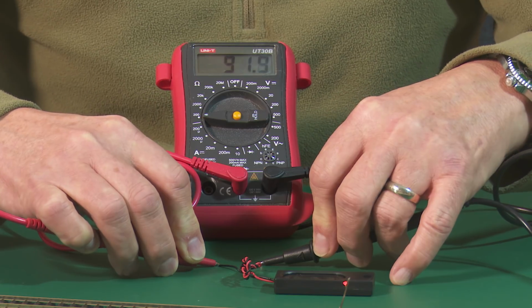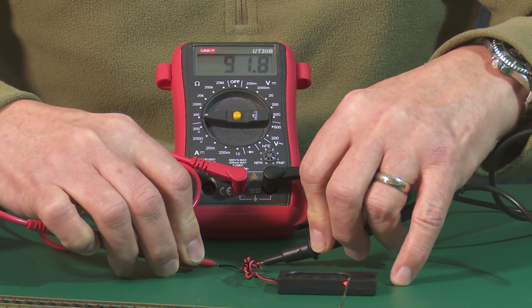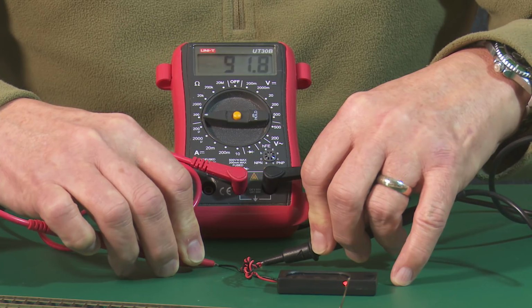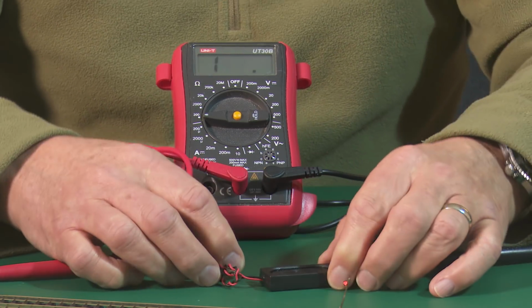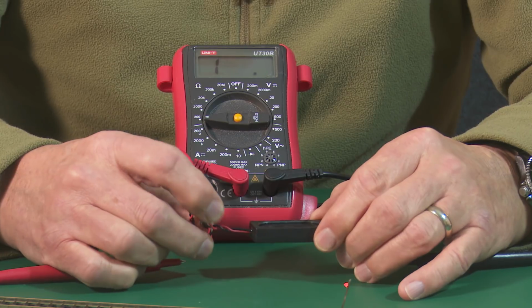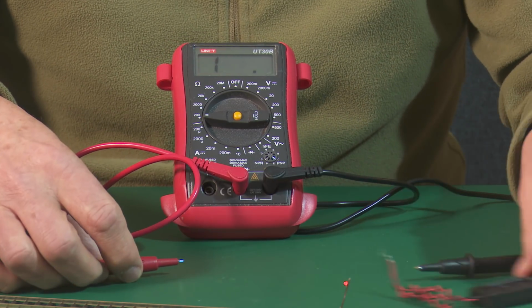Well, they fibbed, it's actually a 91.9 ohm speaker, or I'm getting a little bit of power loss through these leads or whatever. Anyway, to all intents and purposes, it's a 100 ohm speaker. Great. Because if it was a 4 or 8 ohm speaker and I put it into my sound loco, it wouldn't be doing any good at all. So that's how continuity works.